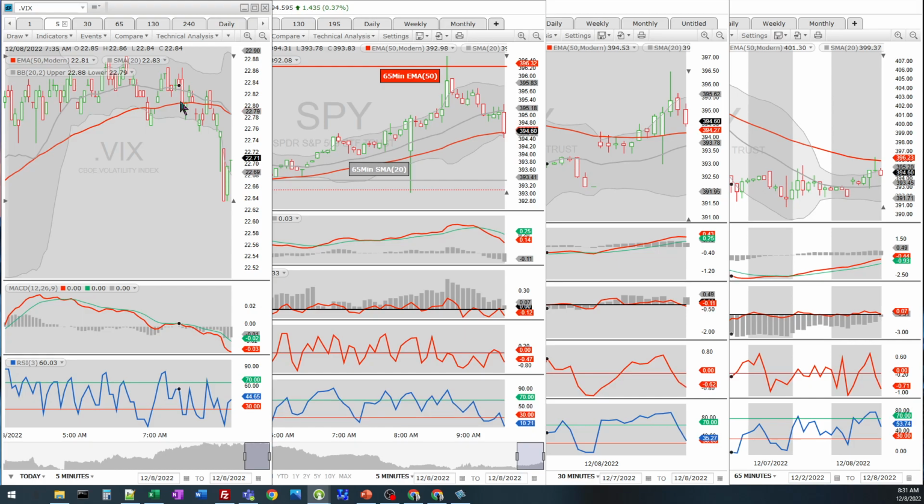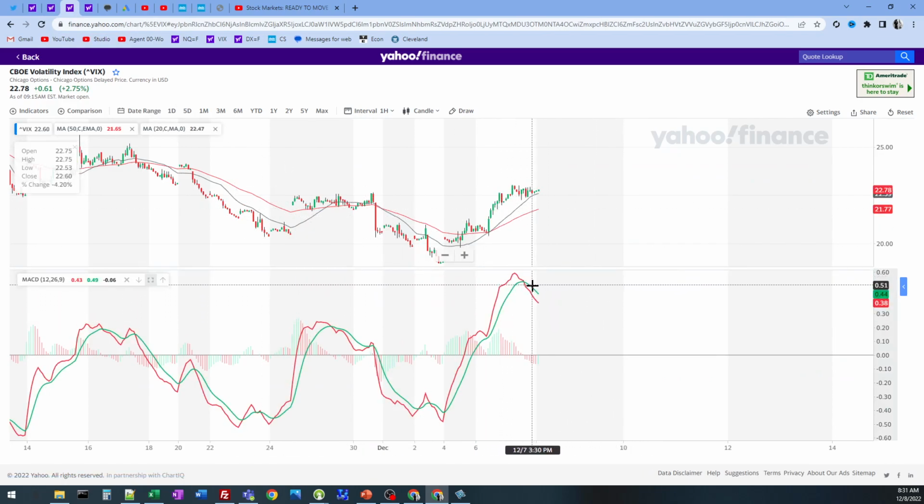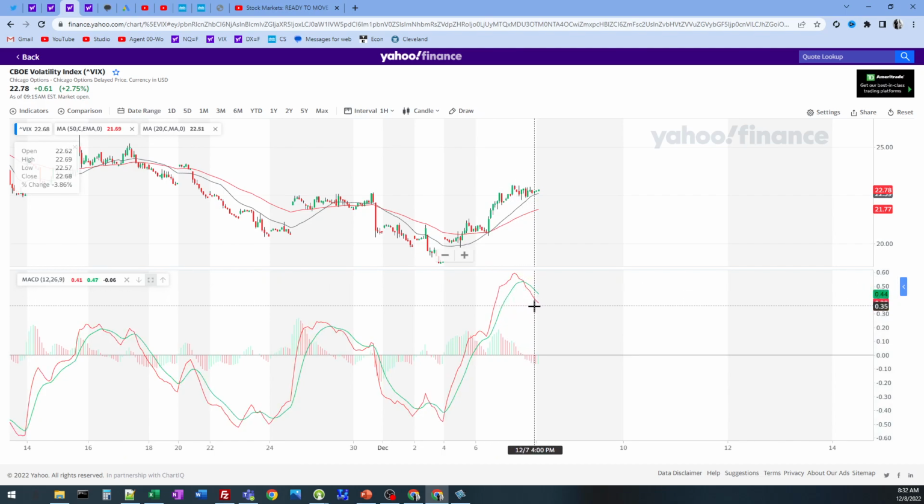And oh, I forgot to show you the VIX. I said I was going to do it, and I didn't do it. Okay, here's the 1 hour chart. I said last night when I did the video, it was right there. I said, you guys, it's going to keep going down, because when you're talking about the 1 hour chart, look at the previous trend. It's come up and it's peaked, and now it's crossed back over down below the signal line for the VIX 1 hour.